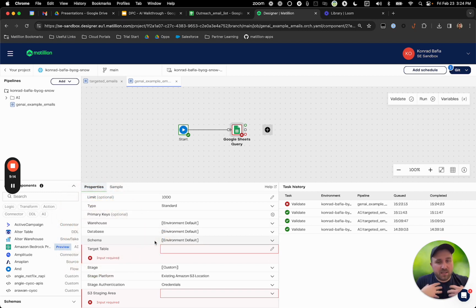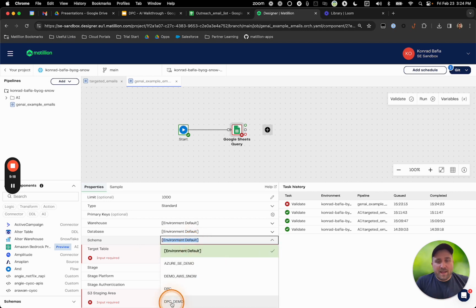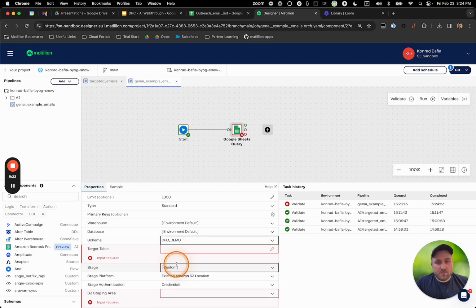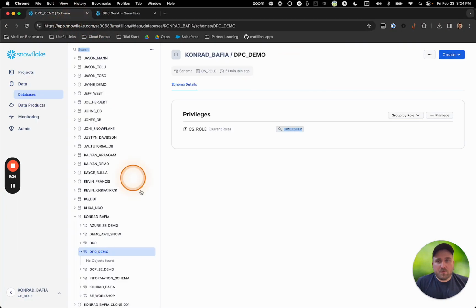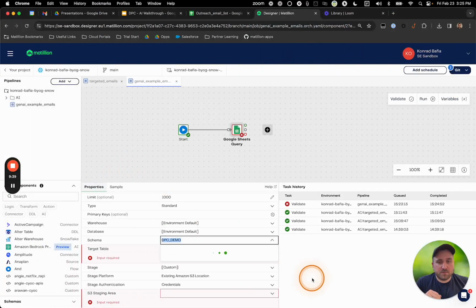I have defaults set, but just to prove that this is all brand new, I'm not doing anything behind the scenes, I have created a brand new schema, and notice how it's populating the list of values for me. I've created a brand new schema in Snowflake. I'll even prove it to you guys here. If I pop over into my Snowflake environment, I refresh, you will see that within my database, the DBC demo is indeed empty. I don't have any objects here, so we're starting net new just to show how that looks.